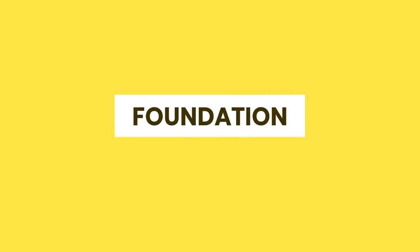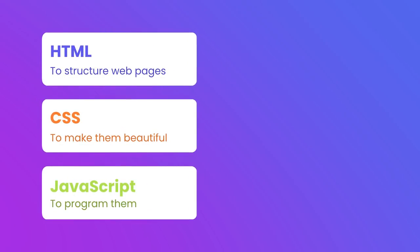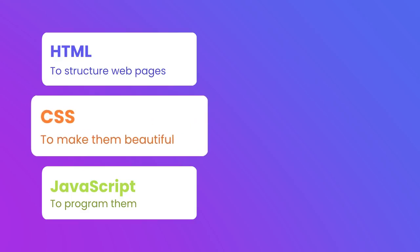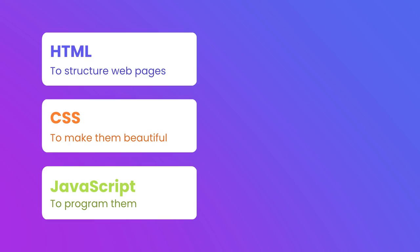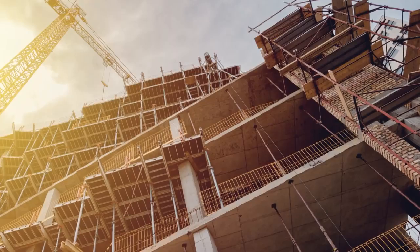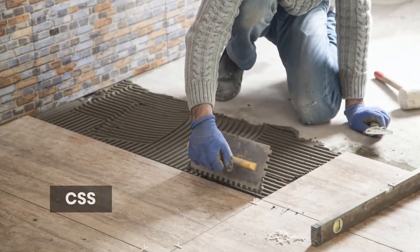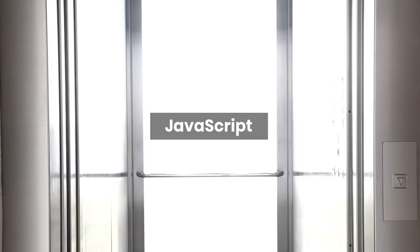So to become a front-end developer, you need to start with HTML, CSS, and JavaScript. These are the fundamental languages of front-end development. We use HTML to structure our web pages, we use CSS to make them beautiful, and JavaScript to program them. Let me give you an analogy. Think of a building. A building in the real world is like a web page on the internet. It has a skeleton or structure, it can have pretty walls, windows, and tiles, and it can have certain functionality. For example, when we press the elevator button, it comes to pick us up.